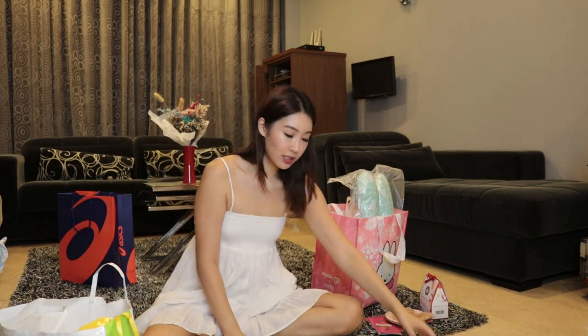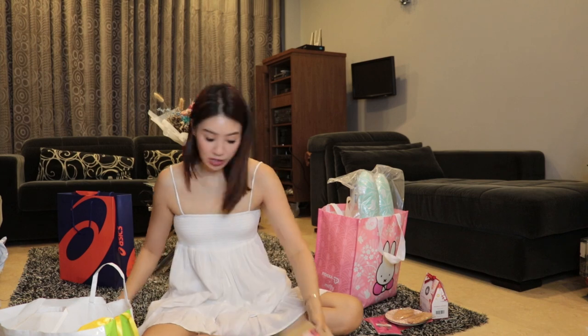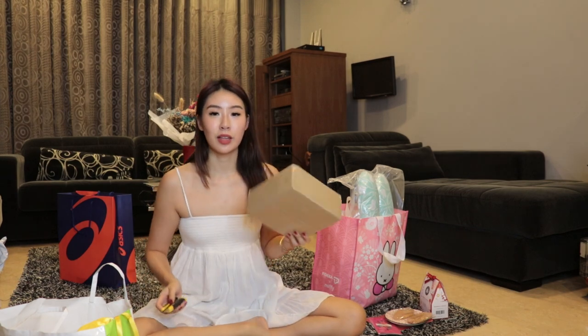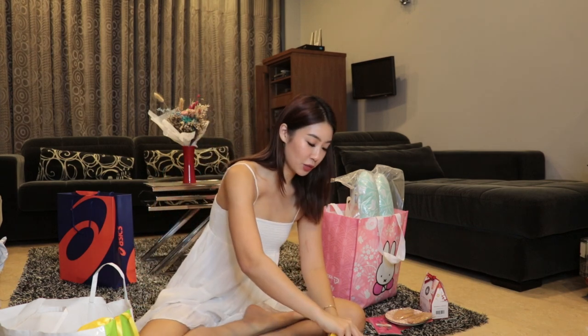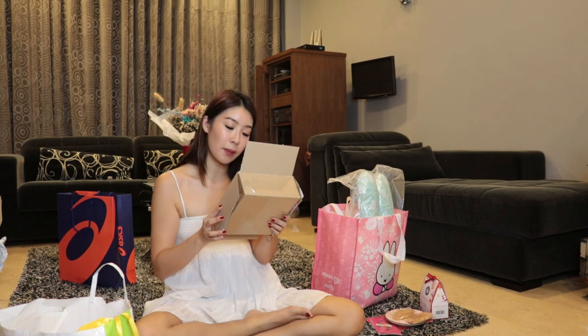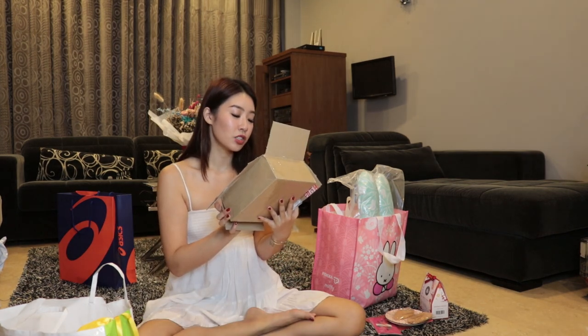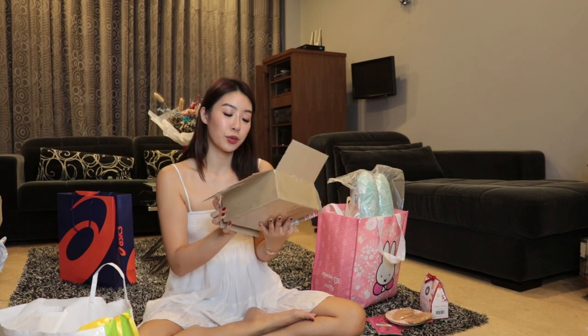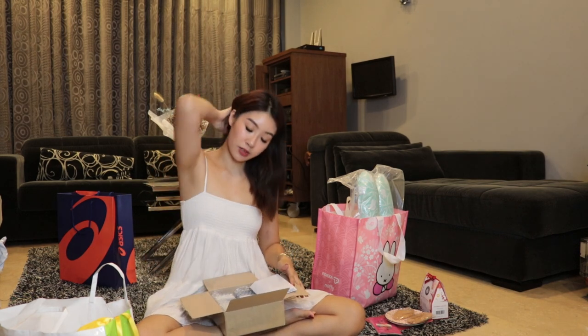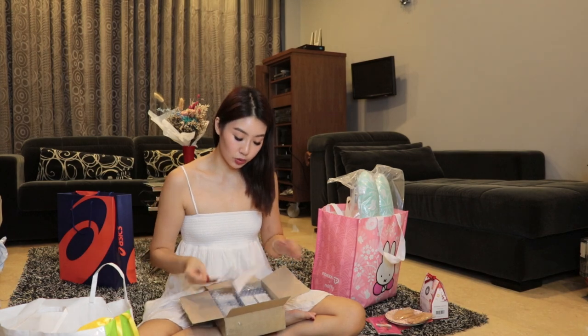Last few packages. This one is from Cherish, which I feel is a Korean skincare brand. But I think this is for my campaign, so I don't know if I can show you guys. Let me just open it up first. This is their beta hydroxy gel cleanser and also their toner. I cannot show you guys right now because I'm doing a little paid collaboration with them, but I'm going to use it first and then I'll let you guys know.